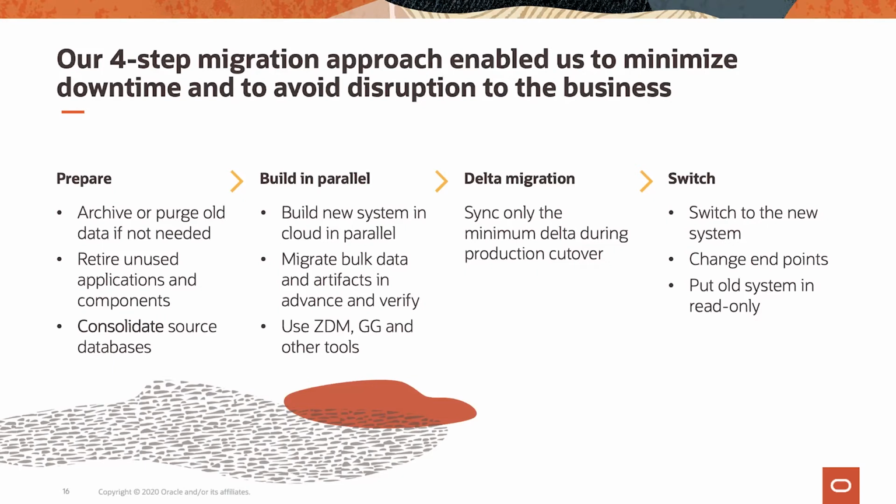But one of the other key considerations here is, let's say you are still deciding or you still have time before you move to cloud, you should consolidate all of your on-prem databases, if possible, on Exadata racks, on the Exadata platform.